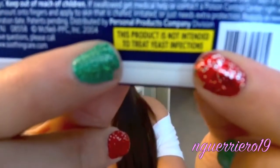The thing of it is, this is not for yeast infections or anything like that, like Monistat is known for, and it says it right here on the back. Boom, in big yellow print. So if anyone's like, oh my god, you're putting Monistat on your face, yeah, people put Preparation H under their eyes for baggy eyes, for under eye circles. Leave me alone.